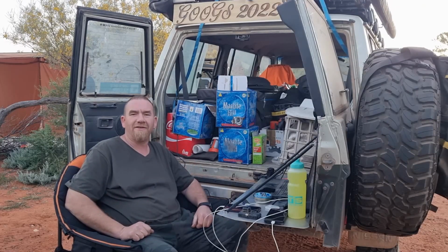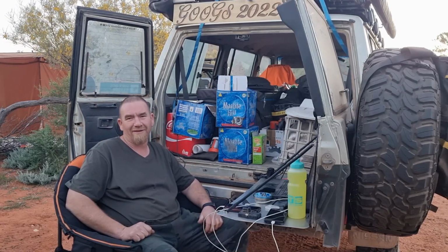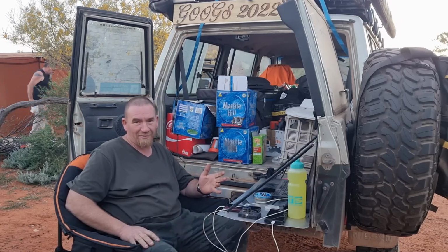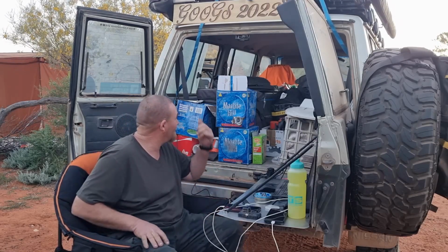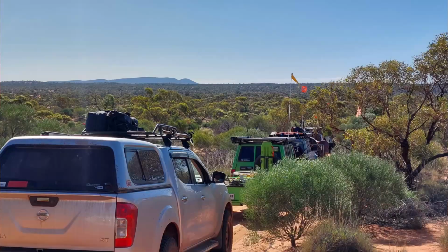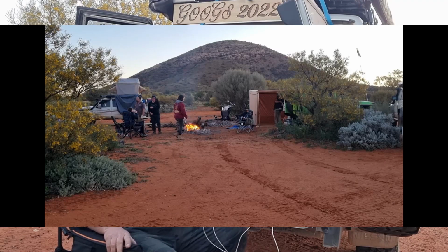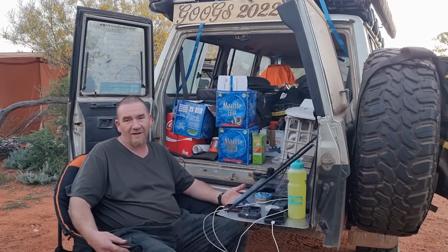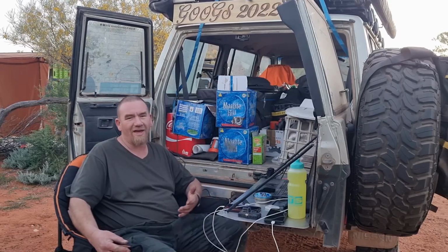Hey crew, it's Andy here. We made it to Mount Fink. So we left Googs Lake this morning, made it 78 kilometres to Mount Fink. It's right behind the car here. I don't think you can see it on the camera. I'll show you some photos in the meantime. We have a whole bunch of sand dunes, some really nice, tall ones. Not super big, but big enough. Bit of fun. It's June, so it's been raining, so it's not that big a challenge for us.